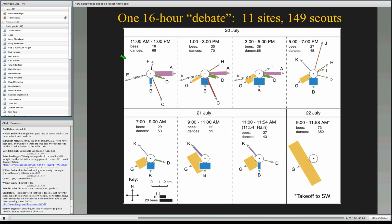They explore their options, they get their options on the table in the sense of getting them advertised on the swarm surface, and then they winnow out the poorer options and end up with the one option, and it turns out that option is the best one. So they come to an agreement on the best site.